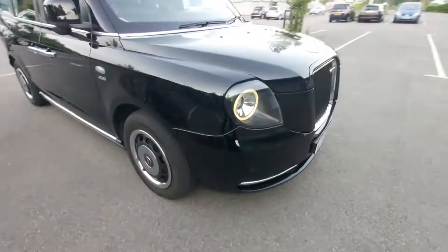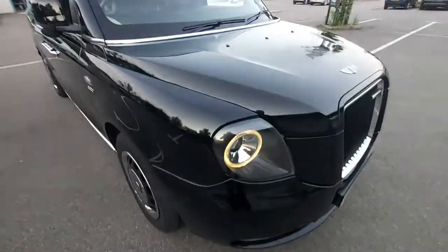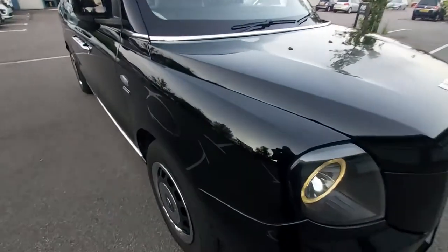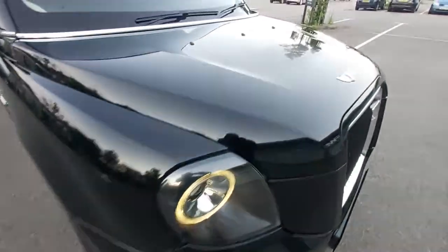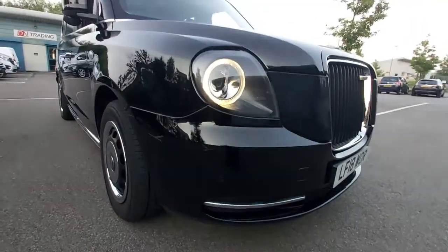Start with the condition. Obviously, we've already taken 100 photos and uploaded them to the Auto Trade advert. If you're looking at the advert on eBay, the eBay advert only lists 12 pictures, which is quite shocking. But obviously, the Auto Trade advert is 100.